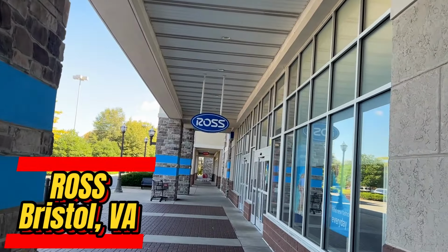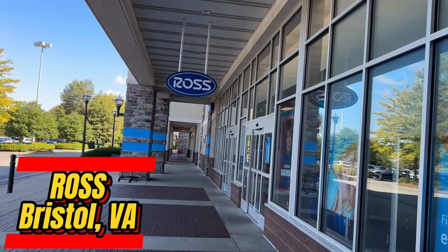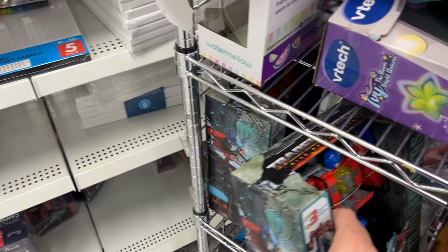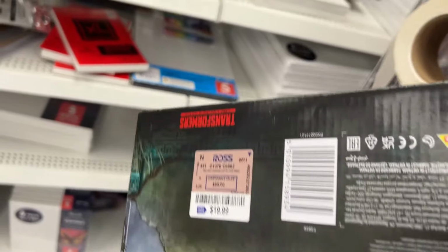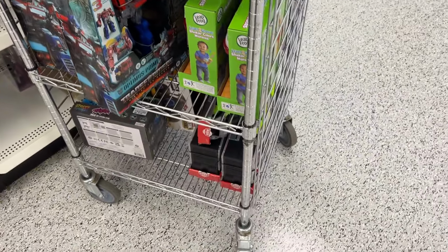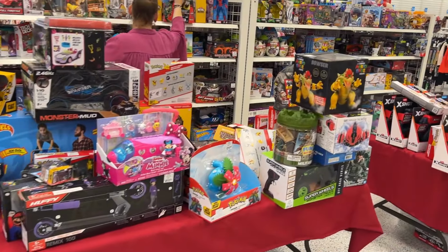All right, let's go to Ross. Run into one here in Bristol, Virginia, and let's see if they got anything for us today. Can't get to the main toy aisle. There's Optimus Prime from Rise of the Beast. Is it priced yet? Yep, it is 20 bucks. Not sure what that thing was retail, but there you go for that. I don't see anything else too exciting. They're actually working the toys right now.